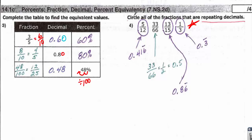On to number 4. You are asked to find the repeating decimals this time. If we calculate all 4 of these, we see that the first one, 0.416 repeating, the third one, 0.86 repeating, and the last one, 0.3 repeating, represent the correct answers. The second one, 33/66, actually simplifies to 1/2, which equals 0.5. That is terminating.